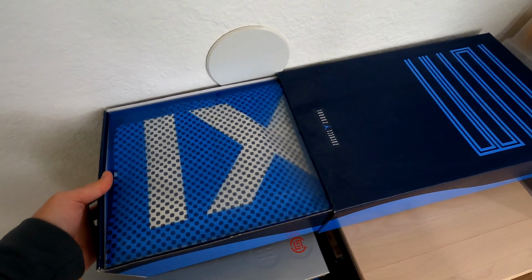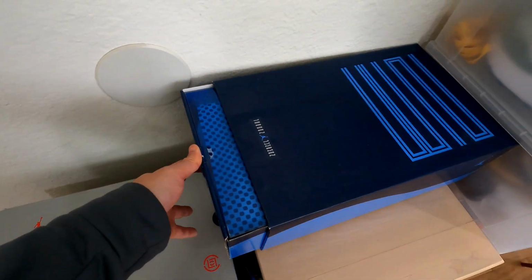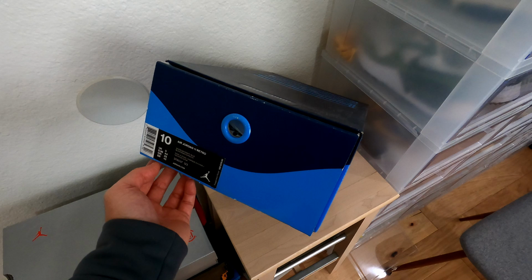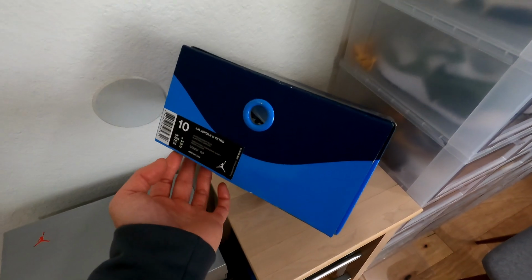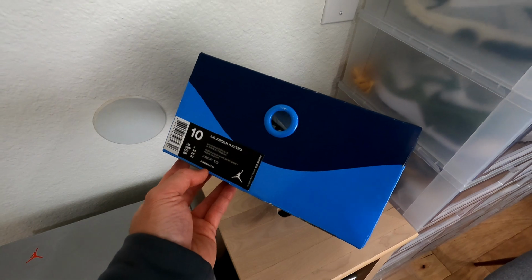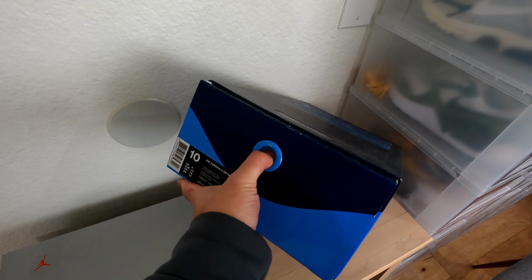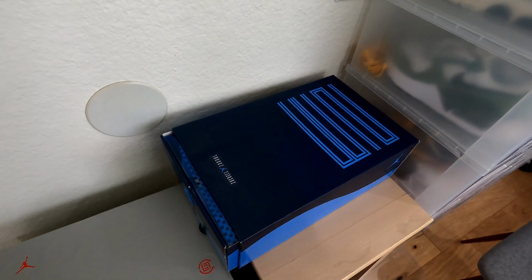I'm not even going to bother trying to take these out because it'll be a pain to put them back in. But these are the Jordan 11s, Win Like 86s, white and navy blue. I have a love-hate relationship with the Jordan 11s. I really love how they look, but they definitely require a special occasion to wear and break in. And it's just one of those more fragile, fancy sneakers that don't look good really beat up and worn, you know. That's just my opinion.